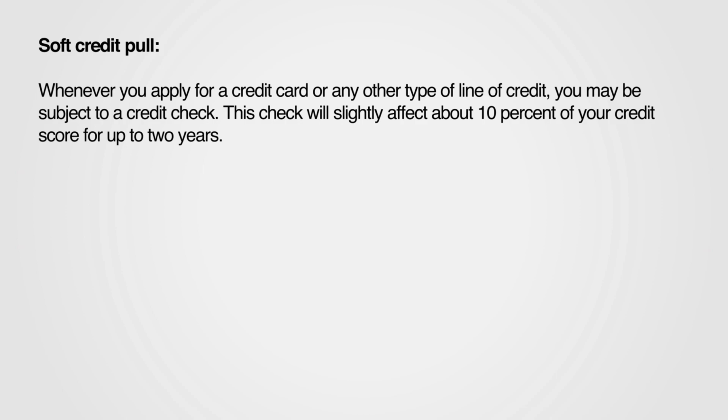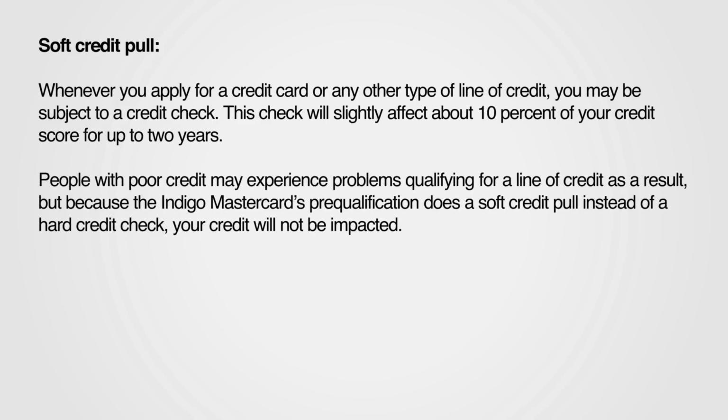Soft credit pull. Whenever you apply for a credit card or any other type of line of credit, you may be subject to a credit check. This check will slightly affect about 10% of your credit score for up to 2 years. People with poor credit may experience problems qualifying for a line of credit as a result, but because the Indigo Mastercard's pre-qualification does a soft credit pull instead of a hard credit check, your credit will not be impacted.